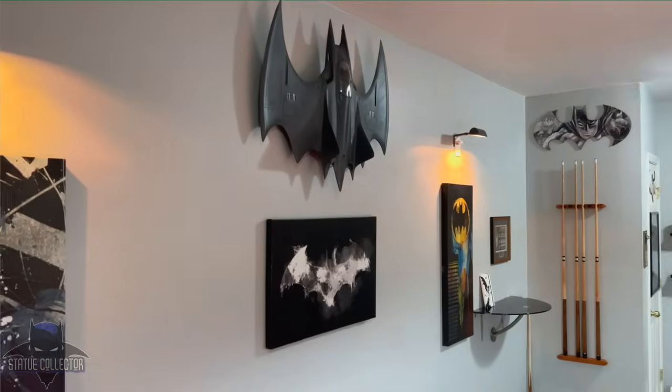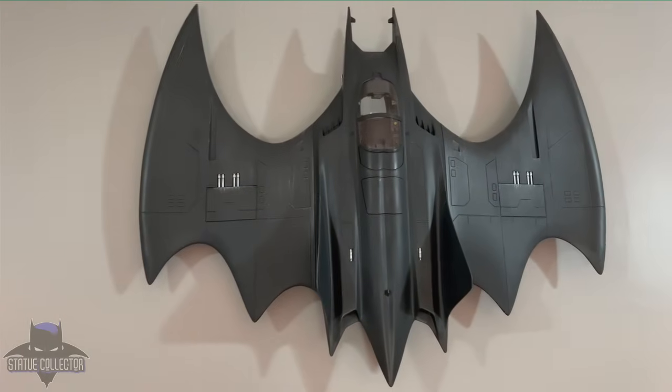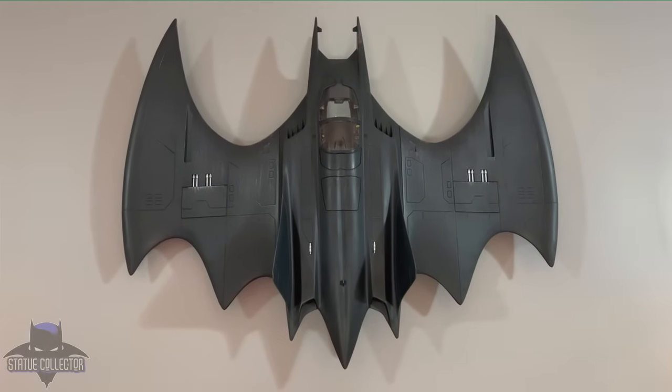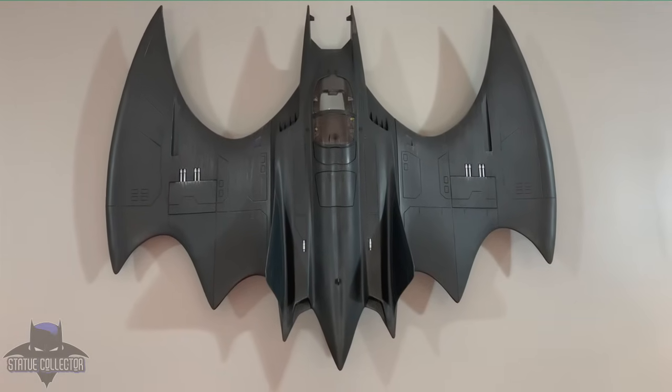Up here is the new McFarlane Batwing from the Flash movie. It is quite large, and I love the fact that it came with something to be able to mount this on the wall.